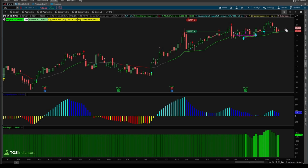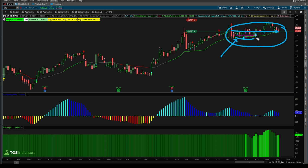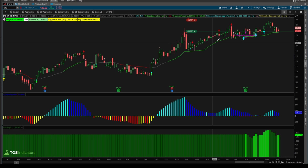The squeeze setup that we talked about inside of DTE Energy is still active, and today we had an opportunity to enter at a price better than even the one our backtester had. The squeeze is still active, and we're waiting for the squeeze to fire. For those of you looking for a nice squeeze setup, here's one that's still active, and I'll break down what the setup is in today's video.